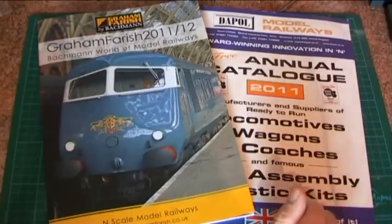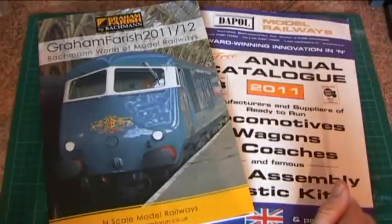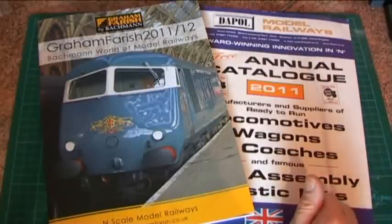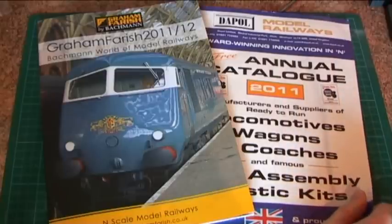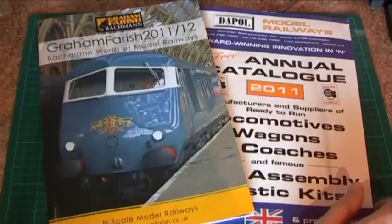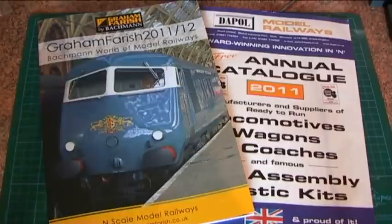In other news, for other smaller companies, one quite big thing that should be coming very soon is finally the Pico 3-way asymmetric point in code 55. Should see the light of day in the next month, and I'm sure there's plenty of people who will be snapping a couple of those up to save space on their layouts. No idea yet of the price. They haven't announced a price for that. It's quite a tricky one to gauge whether it will be £15, whether it will be £20.